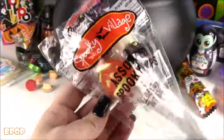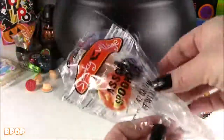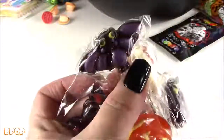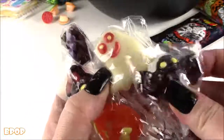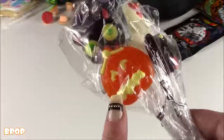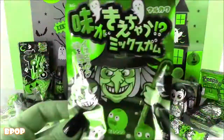Sorted spooky pops. Look at all of these Halloween lollies. There's a bat, there's a pumpkin. Get a closer look. The details on these, they're even spookier than I thought. So look at this. We get this little bat. They are so decorated. It looks like they have icing on them. We get this little ghosty here. What is that? Oh, it's like a spider. I love the pumpkin. I think that's my favorite. And we get a little black kitty cat.